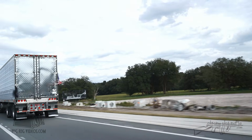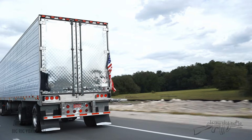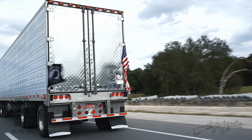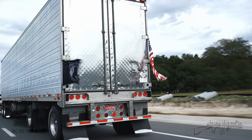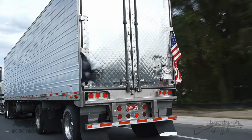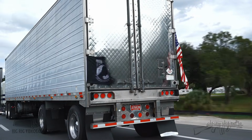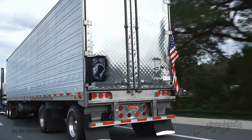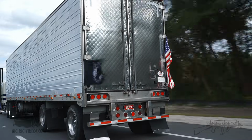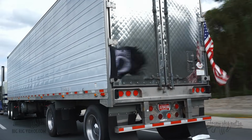Well, I would certainly have to agree with that. Being able to have that flag and knowing what it represents, and being able to put it on the back of your trailer and run it when you want to, that's certainly a good thing. I'm sure a lot of other guys would appreciate seeing that waving in the wind. Yes, sir. I've had a lot of waves and a lot of honks from horns and people with thumbs up.